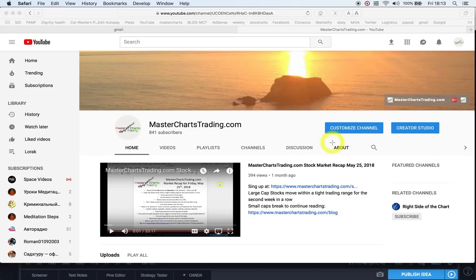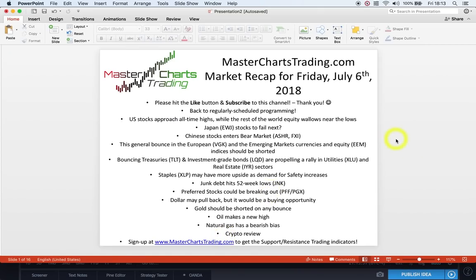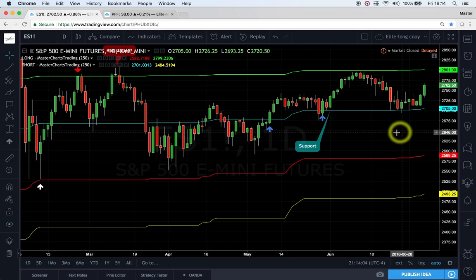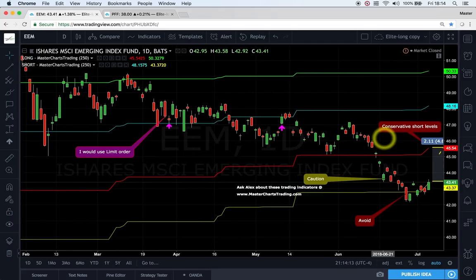So here what I wanted to show are several of the markets that I follow at MasterChartsTrading.com. So first of all, Chinese markets, European markets, emerging markets in general, they appear to be in a bear market. So let's look at general emerging markets. EEM, the most popular traded ETF.